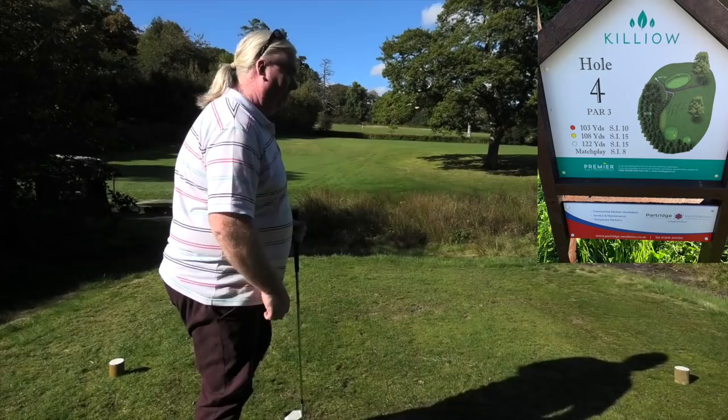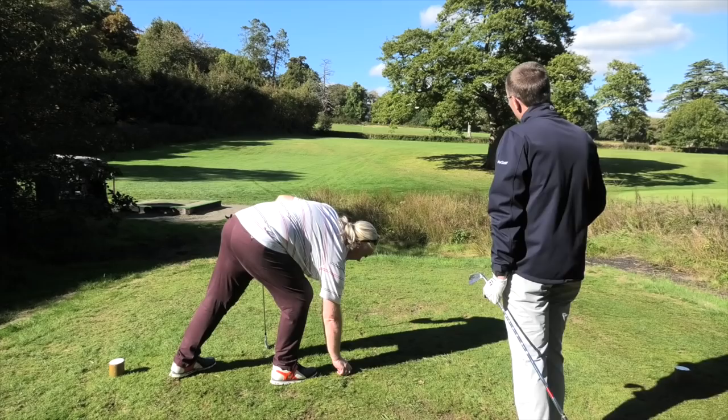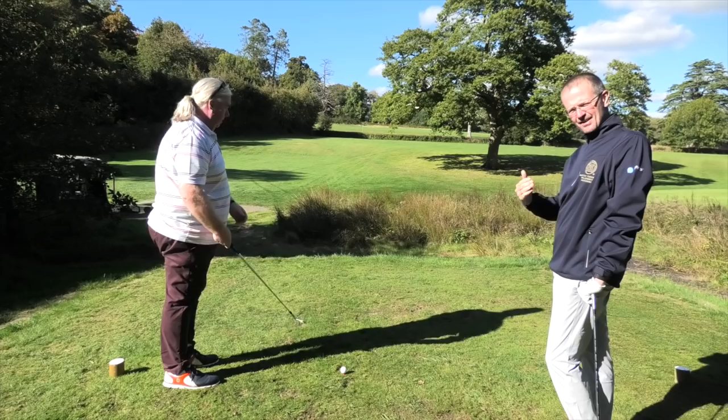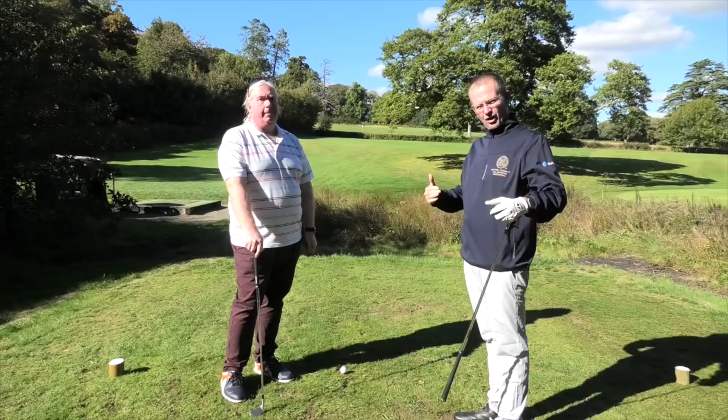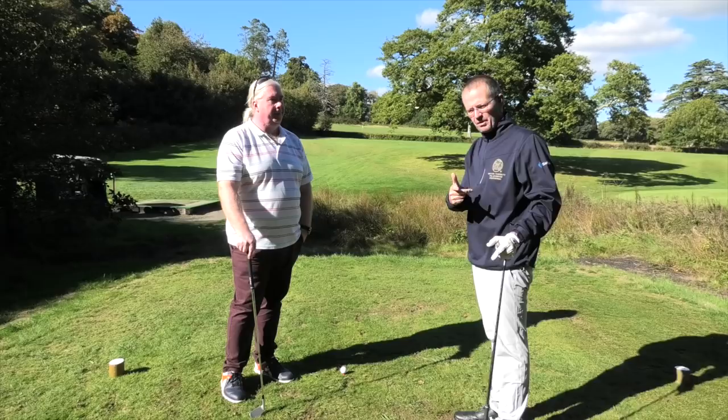So, as I said, nice little par three up a hill. We have come out onto the golf course. This isn't the first hole here at Killiow, but it's a nice straightforward hole. Par three, and the whole point of this part of the assessment out on the golf course is to see how my friend here, John, gets on with all the different lies, all the different grasses, and more importantly, even shot selection and how his processes in his mind work. For example, here, John, what do you see up on this hole?